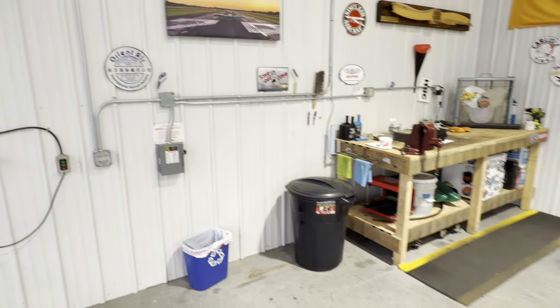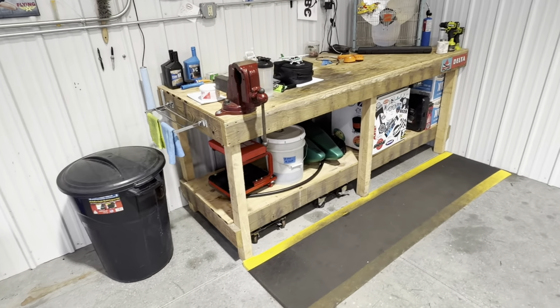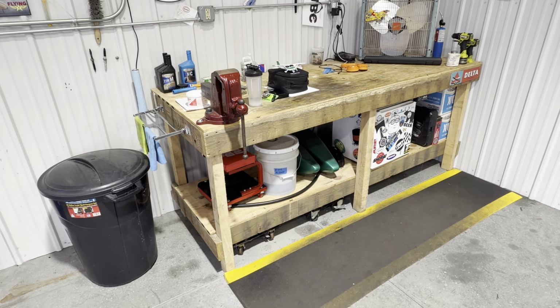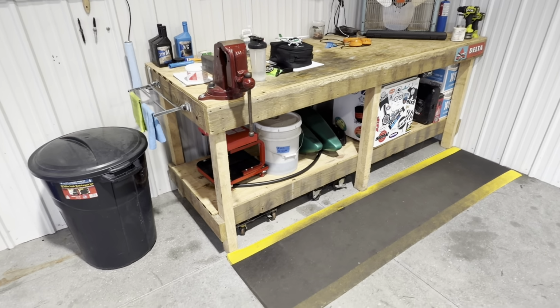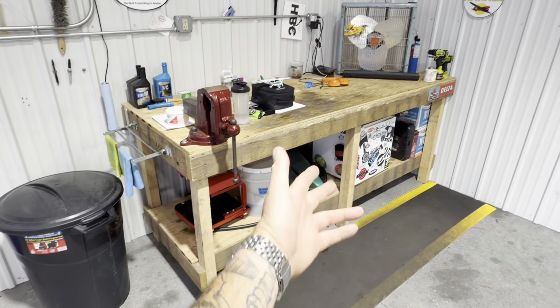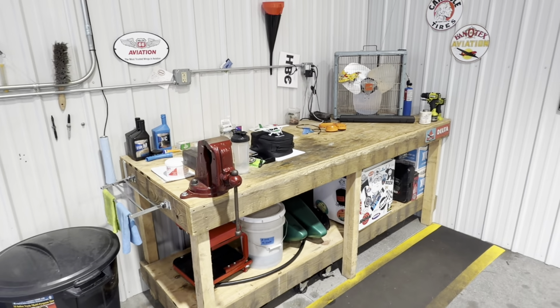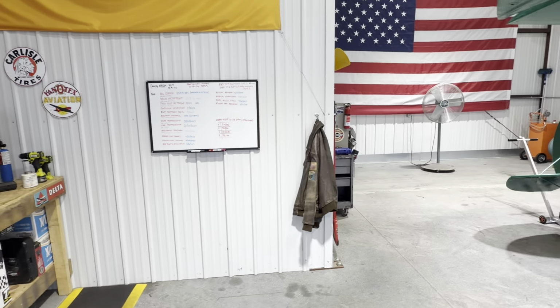I got a workbench. Built that mostly out of leftover wood from our pole barn at the farm. Had to buy a sheet of plywood, but everything else is shipping dunnage and old 2x6s and stuff. Got the beer fridge on there, little roller stand chair. Fans, of course. It gets sweltering in here in the summer.